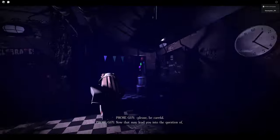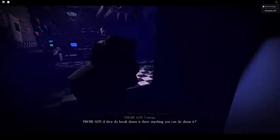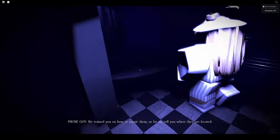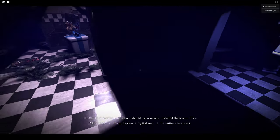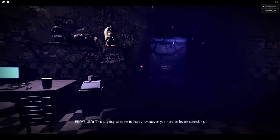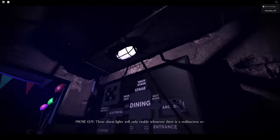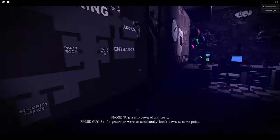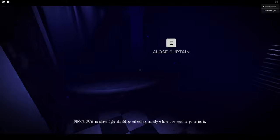Now that may lead you into the question of, well, where are these generators? I mean, if they do break down, is there anything you can do about it? Yeah, you can. We trained you on how to repair them, so let me tell you where they're located. Within your office should be a newly installed flat-screen TV, which displays a digital map of the entire restaurant. This is going to come in handy whenever you need to locate something. Now, there should be alarm lights installed on that TV screen. These alarm lights will only enable whenever there's a malfunction or a shutdown of any sorts. So if a generator were to accidentally break down at some point, an alarm light should go off telling you exactly where you need to go to fix it.